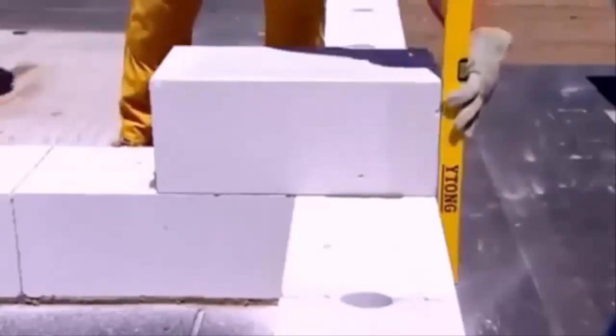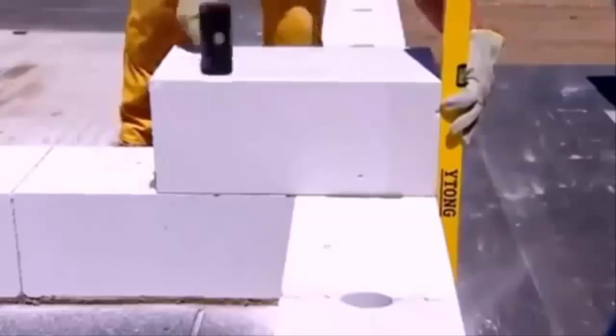If there is any unevenness, it can be planed. Sweep the surface before laying another tier of blocks. Make sure that overlapping blocks are perpendicular and vertically aligned. If you use blocks without tongues and grooves, apply adhesive mortar even on their vertical sides.